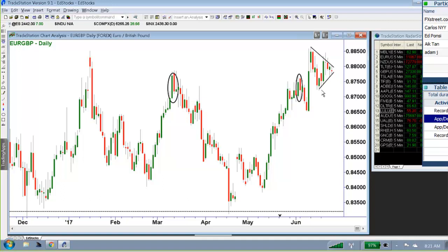In theory, the price should move the same distance as the flagpole. So you measure the flagpole, 86.50. This is 86.50 here. And it goes all the way up to 88.50. That's 200 pips, right?